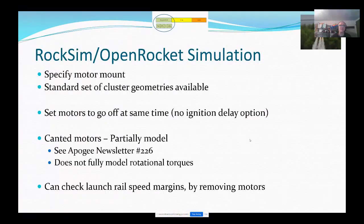And of course, in OpenRocket or RockSim, there's a standard set of cluster geometries available. You can build other geometries and specify the tube as a motor mount. You want to set the motors to go off at the same time. You can model canted motors, but you need to manually edit the ENG thrust curve file with the cosine of the cant angle. And there's an Apogee newsletter that goes into detail about how to do that. And you can check your launch speed margins by selectively removing motors and making sure that you still have sufficient launch rail speed to have those aerodynamic forces take effect.